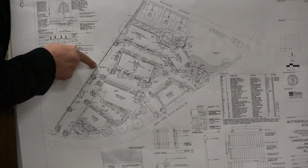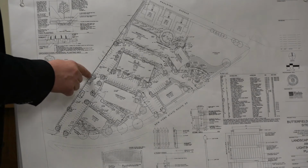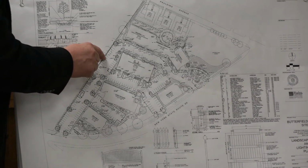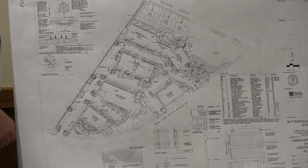Do we have a sense of height? That's a pretty significant slope there. It's going to go from 0, where it begins, to 4 or 5 feet in the center at the peak, and then back down to 0. And we'll have more information on that probably the next time we see you.